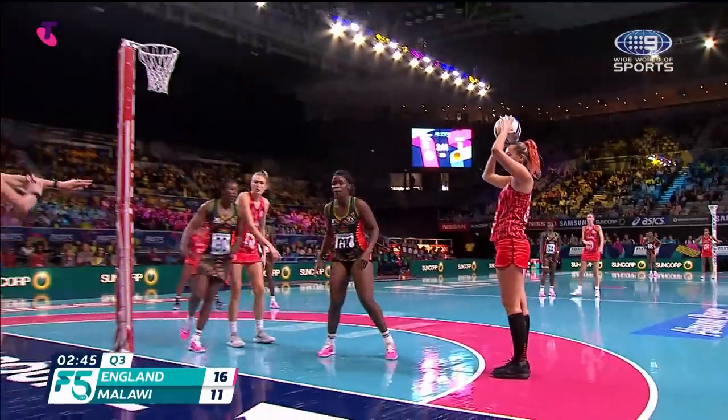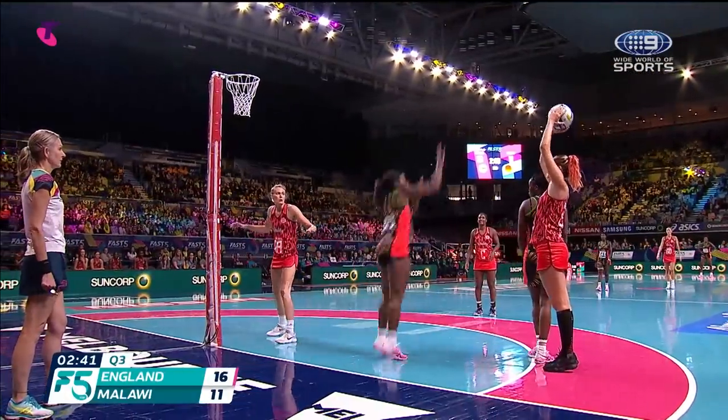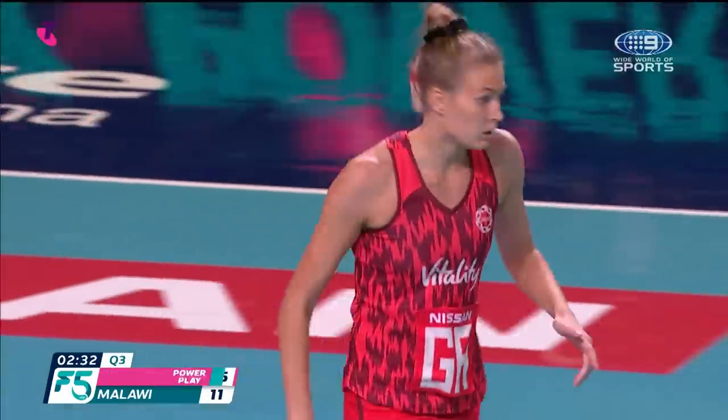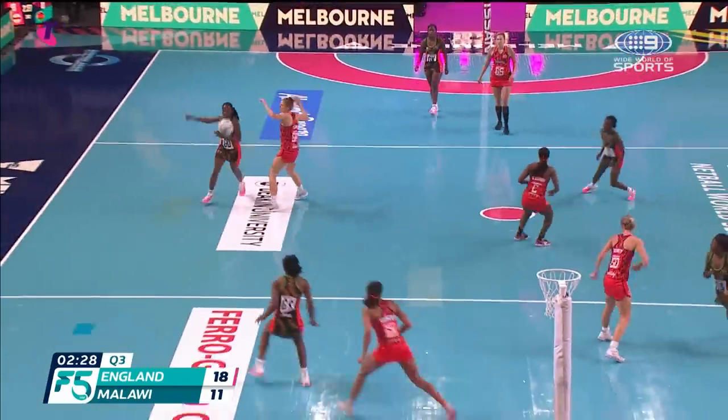Up to Fisher. She's going for another four-pointer, the 20-year-old. Clark strong on the rebound under the post. Well, it's still 2 points. It's still adding up here for England.